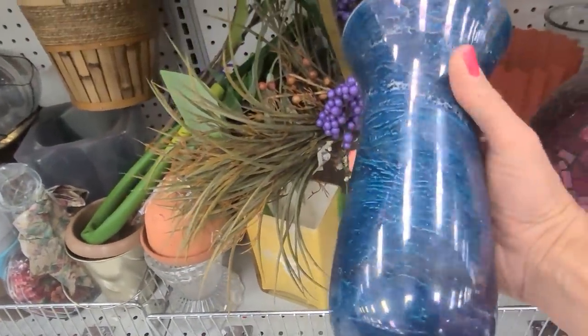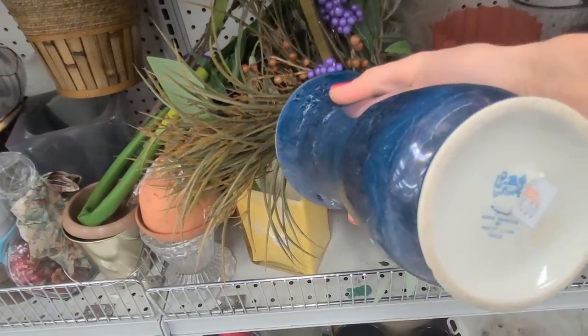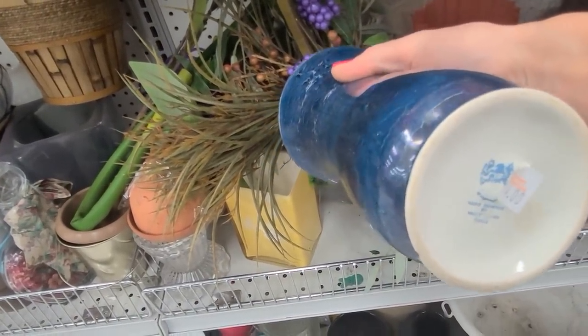Look at this gorgeous painted piece. This is very, very vintage. Hand painted by Walter Stark, Chile. I love it.